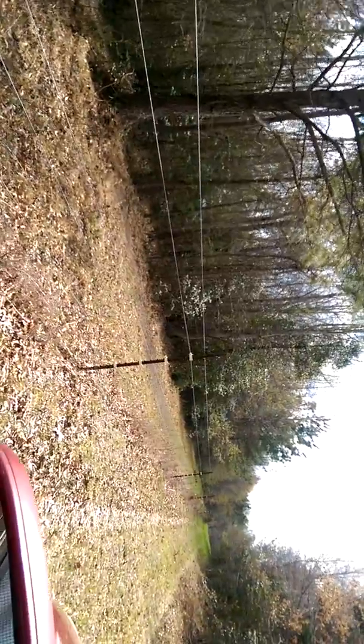Now, currently there is a wire here that was, well, it's not an electric line now. This is going to come down. And at this point we are pretty much at the back side of the tower site. Sunlight here, let's see. So this wire here is not going to be here in a couple weeks. This was just for cattle years ago.